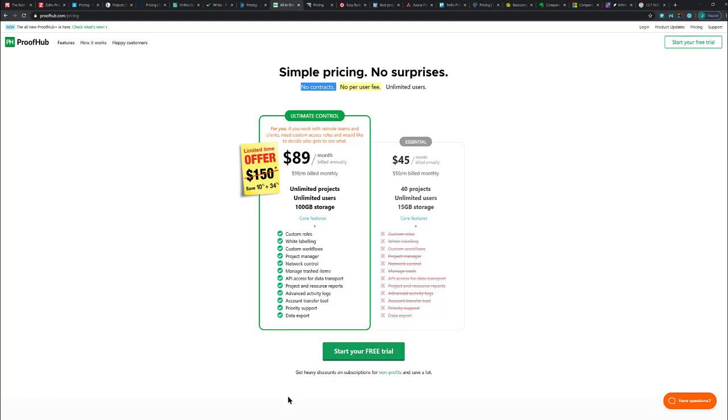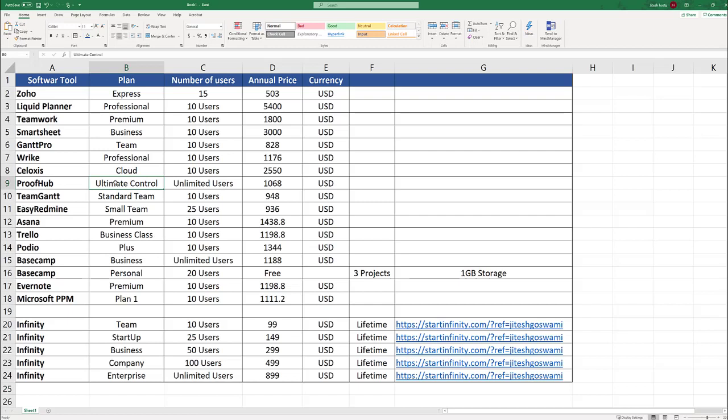So $89 per month, unlimited users. Let's have a look. Proof Hub, unlimited control, unlimited users. Well, you're paying $1,068 every year. If their price changes from the second year, third year, fourth year, of course, you will be paying the higher price, but this is per year.